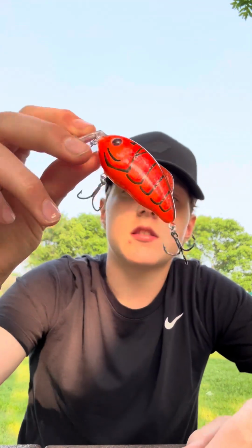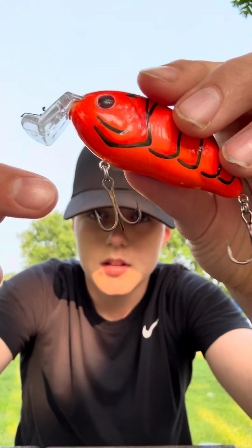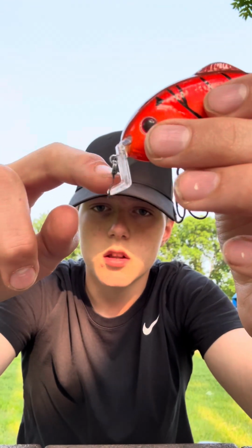Okay, now we're going to start off with the crankbaits of the video. I just picked 2 because these are the only crankbaits you need. This is amazing. This is the shallow diving crankbait by Strike King. It's called the Hybrid Hunter. This is my favorite colorway. The only reason this one has a different hook on the front is because I got it stuck in my finger and I had to break the hook to get it out, and I had to do a quick replacement.